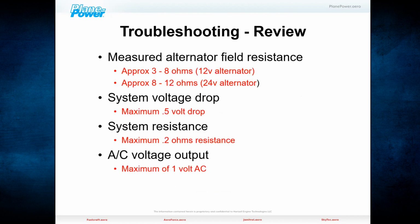Troubleshooting review, basically here you go. The same thing we talked about before: ohms of resistance, maximum voltage drop, 0.2 ohms resistance in any system, and a maximum 1 volt AC. That'll get you going and keep you at least heading down the right way.